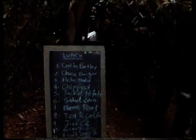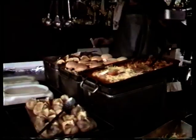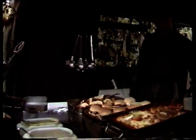Also on exercise, members of the Royal Logistic Corps in Phase 2 training have set up a field kitchen and are supplying the meals for Normandy Platoon and Master's Troop.